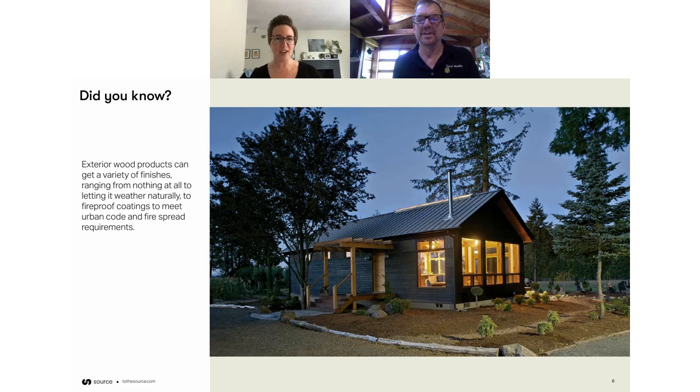I'll ask you one last question, and designers, if you have any more questions, chat them in right now as we're wrapping up here. But when it comes to finishing the wood, what should designers keep in mind when it comes to finishes when it's being used as an exterior cladding? Yeah, so this is a picture of a Shou Sugi Ban project of ours, burned. So that's a black.